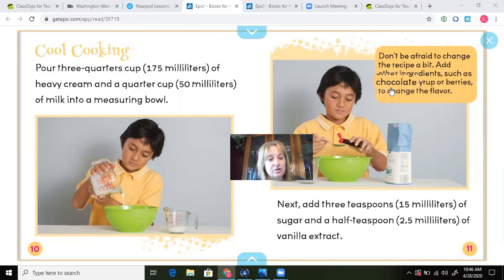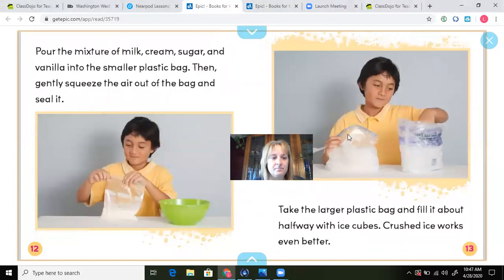Don't be afraid to change the recipe a bit. Add other ingredients such as chocolate syrup or berries to change the flavor. Pour the mixture of milk, cream, sugar, and vanilla into the small plastic bag. Then gently squeeze the air out of the bag and seal it. Take the larger plastic bag and fill it about halfway with ice cubes. Crushed ice works even better.